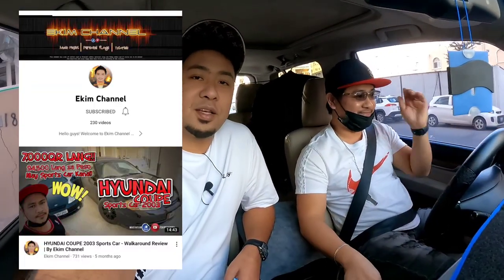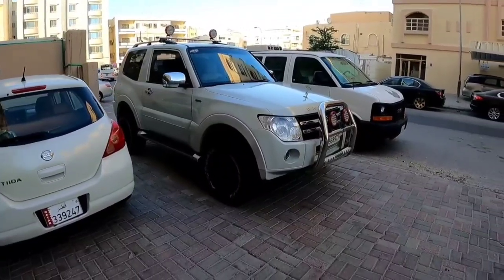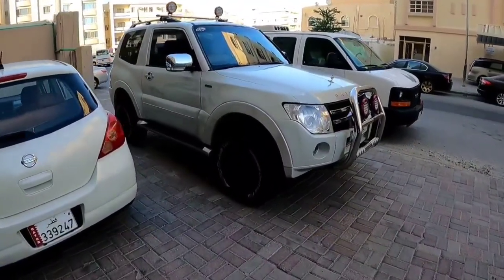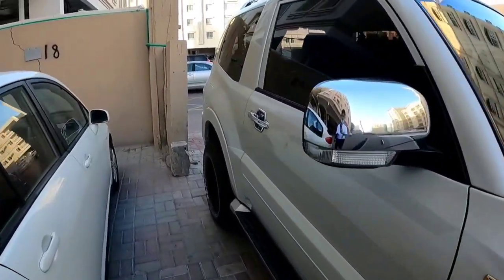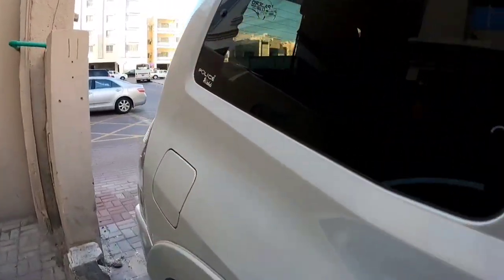Yo, what's up mga babs? So, kasama natin si Lakay Mike. Thank you, Mike. Tapos dito tayo sa kanyang Pajero mga paps. Ito yung Tudor, 2007 model na kayo, no? 2007 model, gold edition. 3-door sa may likod.